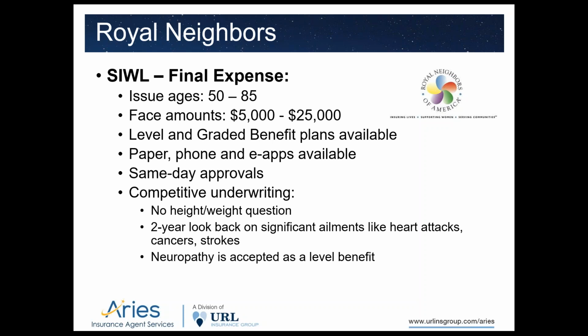Their issue ages are 50 to 85. Because of COVID, the cutoff is age 80 right now. Face amounts start at $5,000 and go up to $25,000, and they have level and graded plans available. Typically, I would recommend highlighting the level benefits, and their level benefits are attainable for most people.